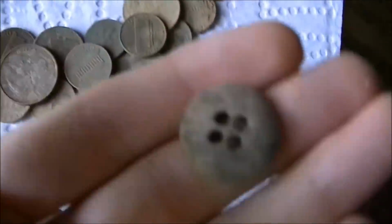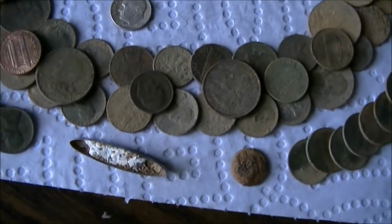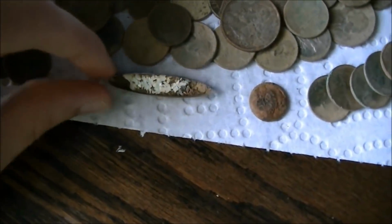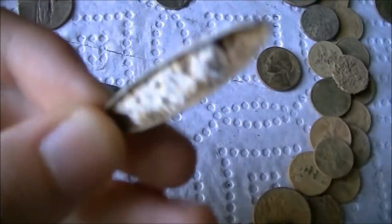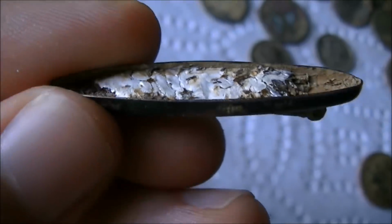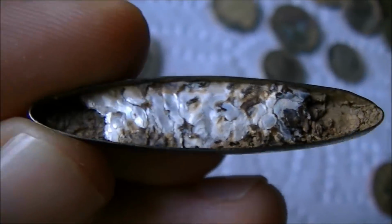I found this aluminum button. And let's go with the miscellaneous finds before we get into the other good coins. Now, this I didn't follow up on in the video part. This is that silver pin I found when I cleaned it up. You can see all that inside there, and I believe that's mother of pearl.